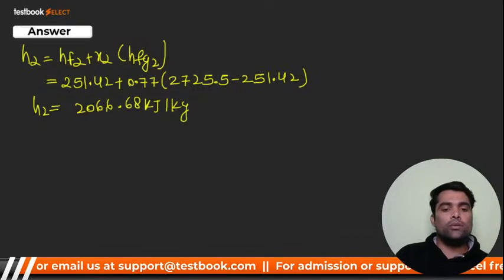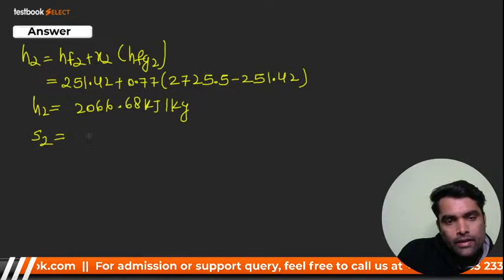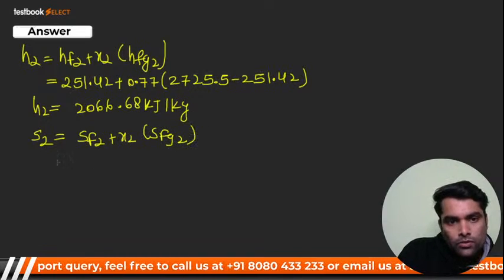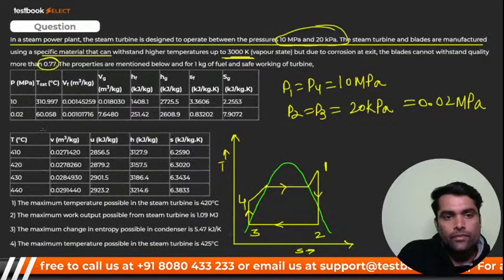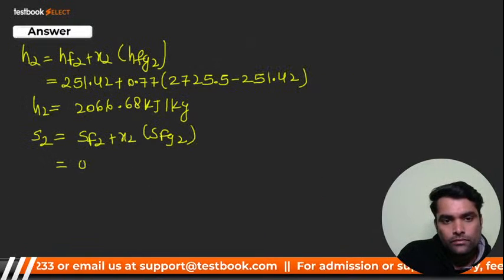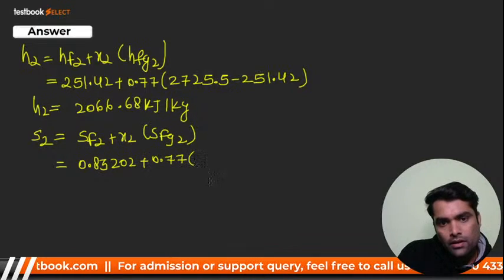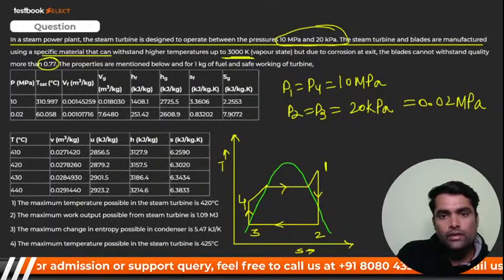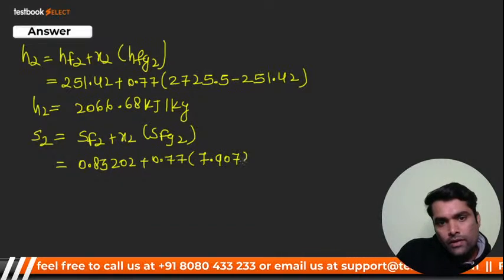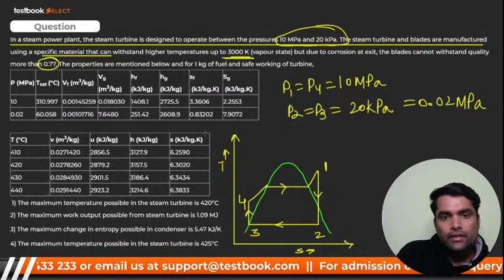Now, my dear, I can easily calculate S2 as well. S2 is going to be SF2 plus X2 times SFG2. SF2 is 0.83202. So 0.83202 plus 0.77 times (SG2 minus SF2). SG2 is 7.9072, minus SF2, which is 0.83202.